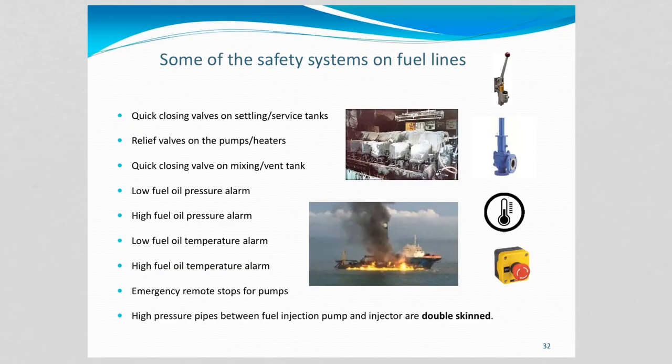Some of the safety aspects, as I said, these are pretty dangerous, or very, very critical parts of the engine room, dealing with fuel and heat everywhere, electrical lines and pipes that can leak, etc. So one first line of defense here are the quick closing valves, and we'll look at that a little bit later on settling and service tanks. You also have relief valves on pumps and heaters, in case something goes wrong with a heater, it heats too much, and then there is a failure in the regulation system.